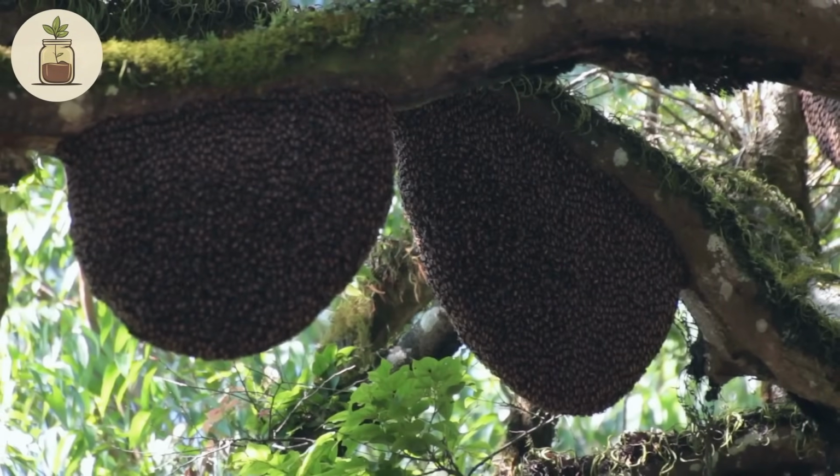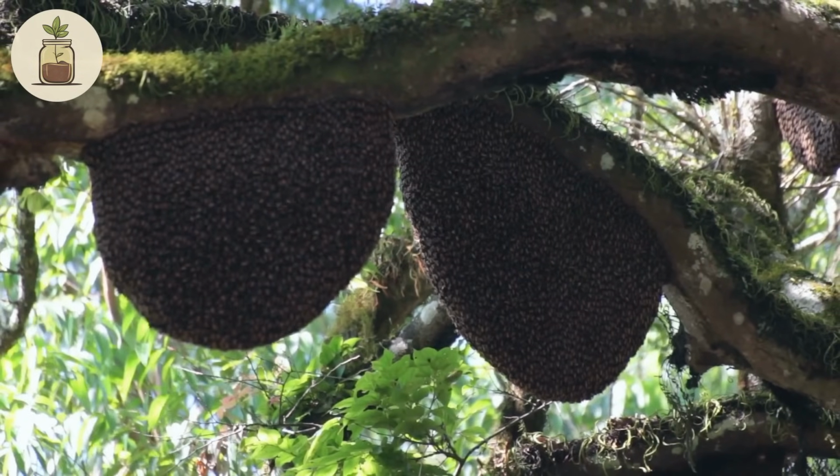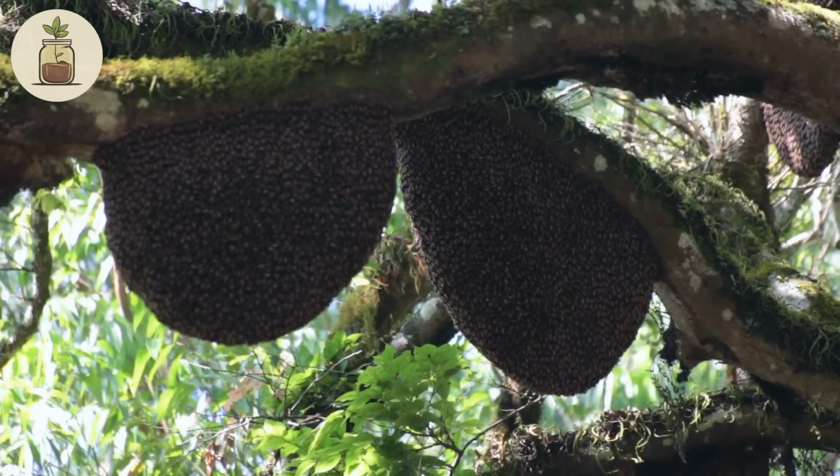Because when bees get stressed, the whole hive knows it. Ever tried working with a stressed-out colleague? Same idea, except these ones have stingers.